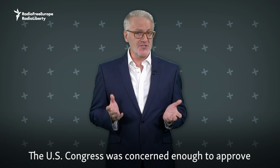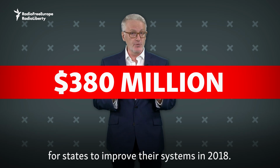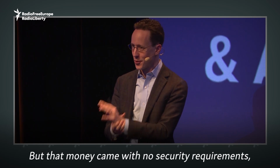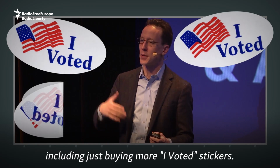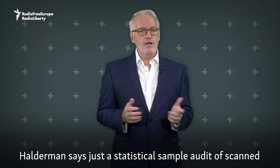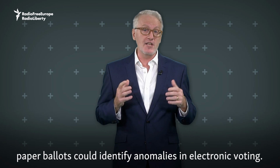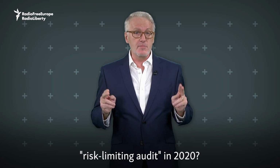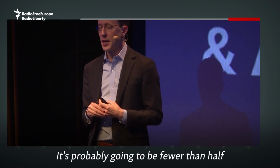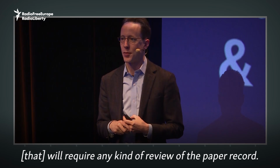The U.S. Congress was concerned enough to approve $380 million in emergency grants for states to improve their systems in 2018. But that money came with no security requirements, believe it or not. States could use it for anything they wanted, including just buying more I voted stickers. Halderman says just a statistical sample audit of scanned paper ballots could identify anomalies in electronic voting. So how many states will do this kind of risk-limiting audit in 2020? It's probably going to be fewer than half will require any kind of review of the paper record.